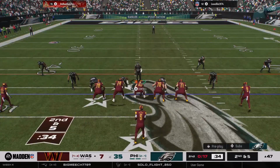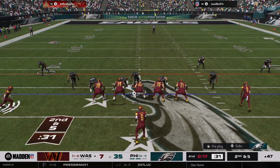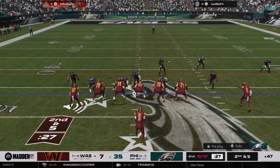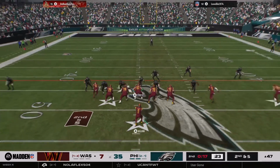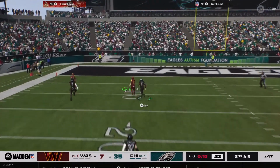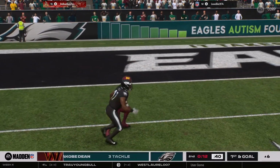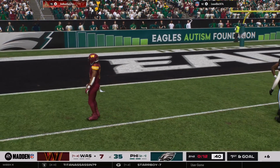This is 2nd down. Check smash. Throwing it again here. It's everything he has under this one. He's got it inside the 10. And this is going to make it down to the 6. That's going to set him up with 1st and goal.